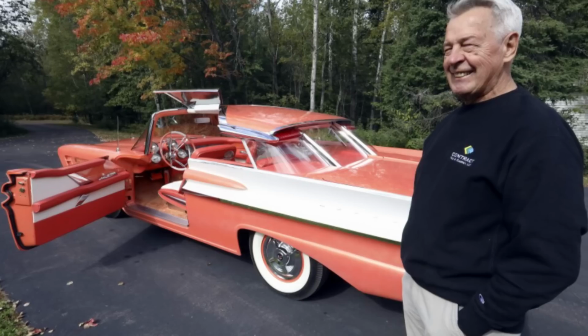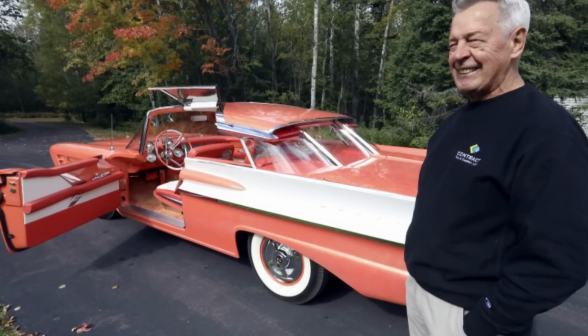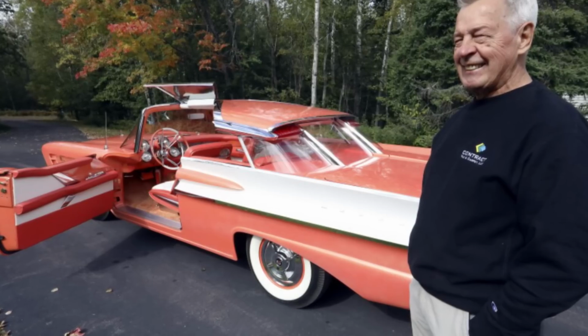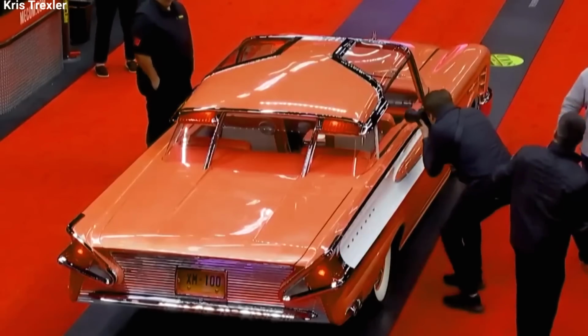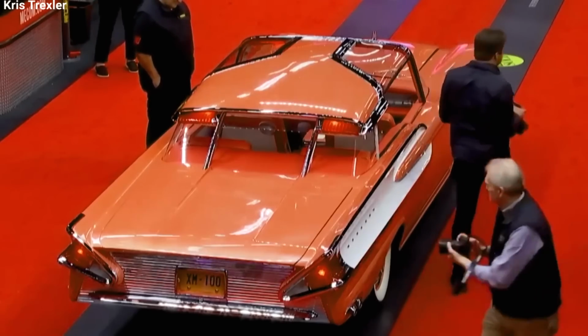But things started looking up for the car in 2018 when Tom Maruska, a well-known Ford restorer famous for his careful work on classic cars, bought it. Maruska started a complete restoration of the XM Turnpike Cruiser with the goal of bringing it back to its original glory.